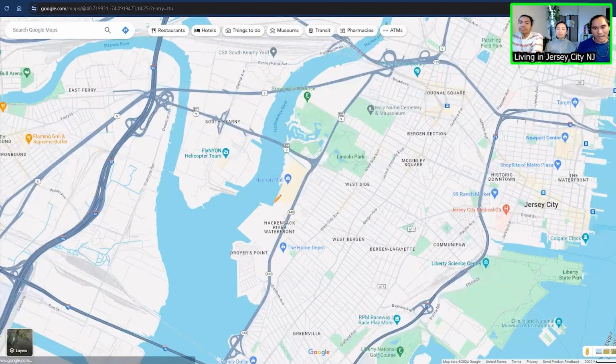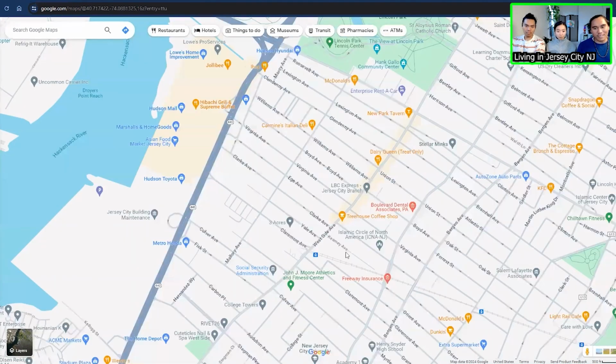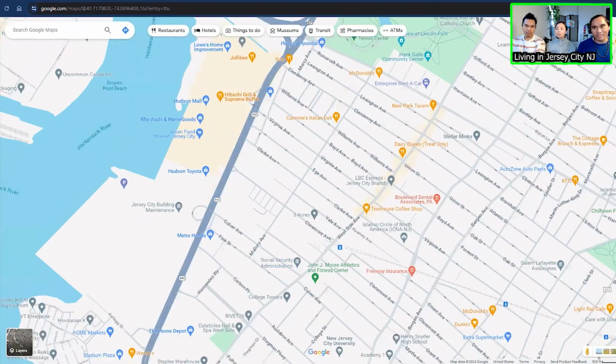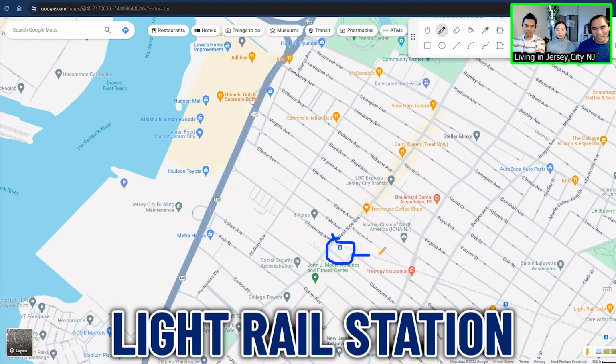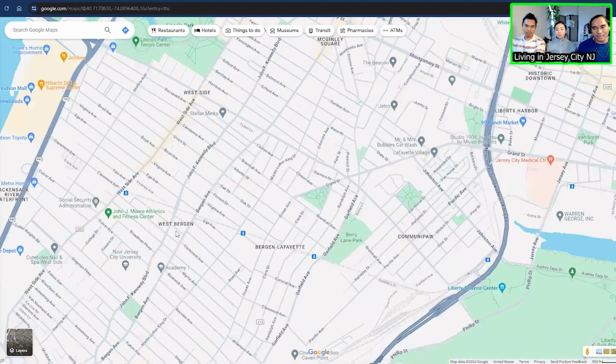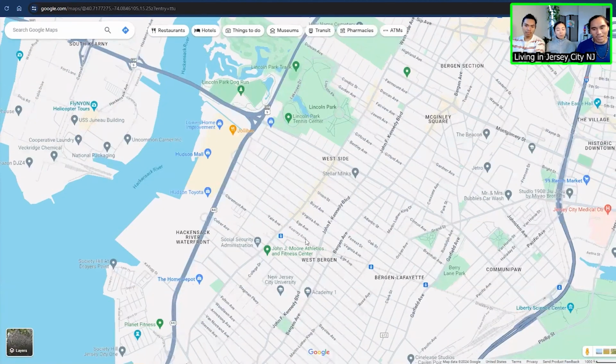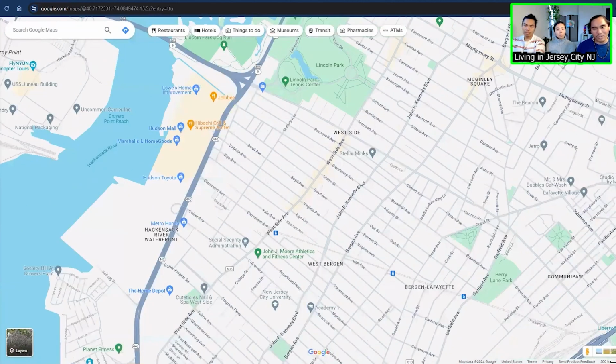So going back to Westside, as you can see, it's very much commuter friendly. We have the 440 highway right here, which brings you to Newark, to North Jersey, and down to the Bayonne area. And then if you look closer, one of the best parts about living in Westside is we have this commute system called the Light Rail Station. And you can see it extends all the way here. And that train station, if you follow this through, goes to the downtown area and leads you to New York. We'll show you a little bit more about commuting from Westside to New York in this video.